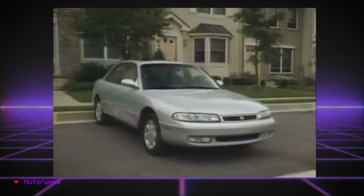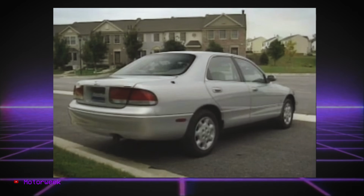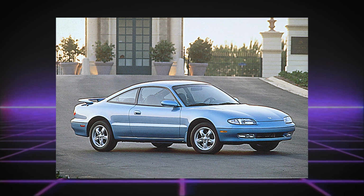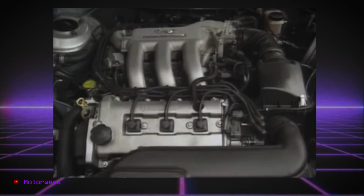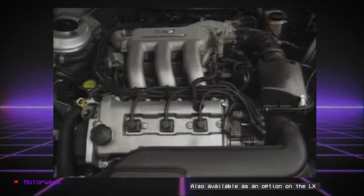We only got the 626 sedan, no more hatchback for us. And a revised MX-6 was also introduced, once again sharing mechanicals with the Ford Probe. A 2-liter 4-cylinder was standard on the DX and LX trims, with horsepower creeping up to 118, and the higher-end ES trim came with the new 2.5-liter V6, delivering 164 horses.